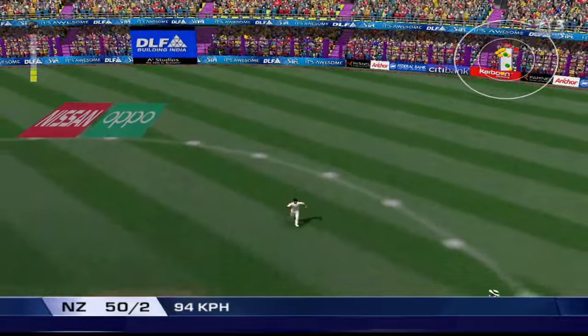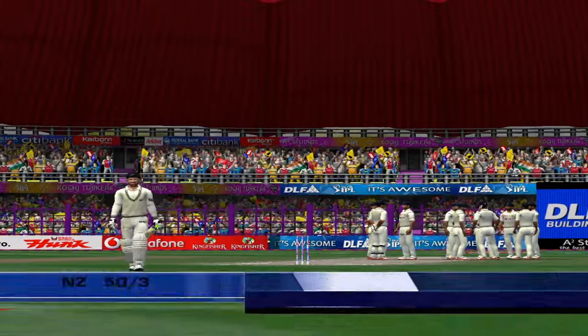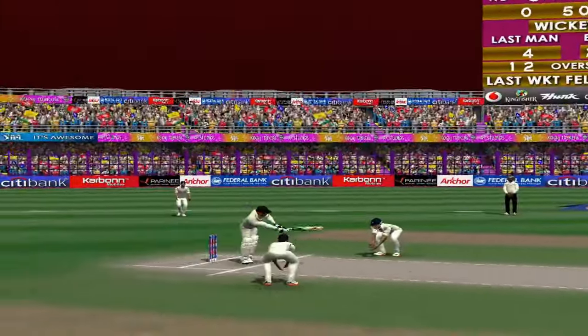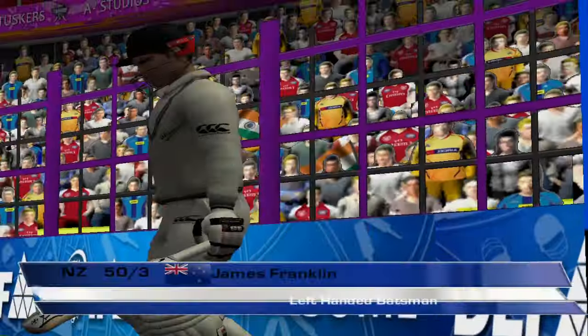Well taken. Well, that's a lazy shot. What a waste. Kohli gets his second wicket. Well, he wasn't there for long, and the score proves it. Franks is the new batsman.